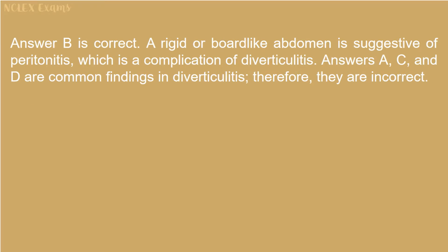Answer B is correct. A rigid or board-like abdomen is suggestive of peritonitis, which is a complication of diverticulitis. Answers A, C, and D are common findings in diverticulitis, therefore, they are incorrect.